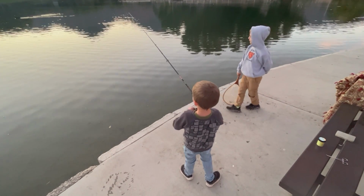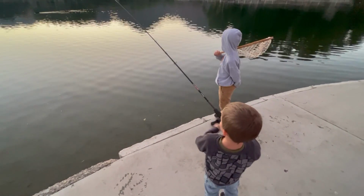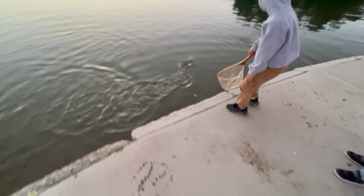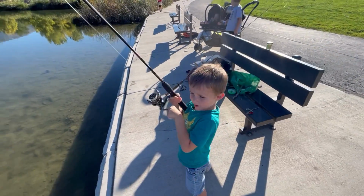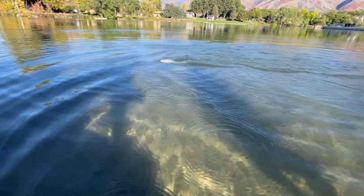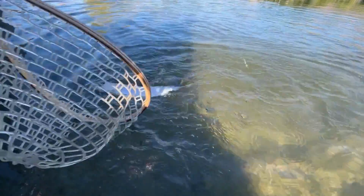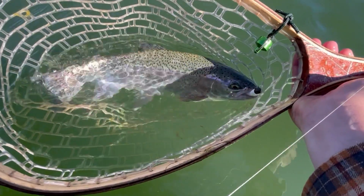All right, this is our third cast. We're getting a fish every cast here. It's pretty crazy. It's called power bait for a reason. Whoa, he's going for it. He's little, but he's strong. Okay, net him, Matthew. Keep him in the net. Look at it. Rainbow. Nice, healthy rainbow. Really good fish. Fought really well.